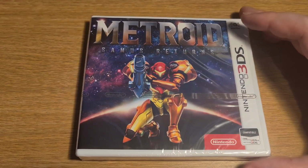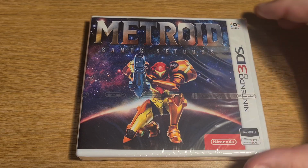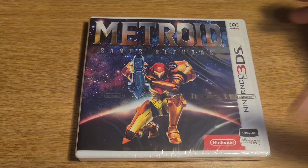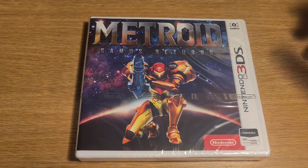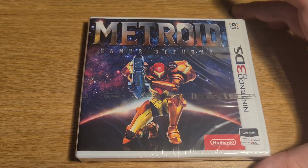And now the best Metroid game on the system. This is a sealed copy because it was the one that came within the big box edition, which again I will show at the end. I think it's probably my favourite special edition that appeared on the 3DS. The steelbook that came with this is amazing, and we'll check that out at the end.